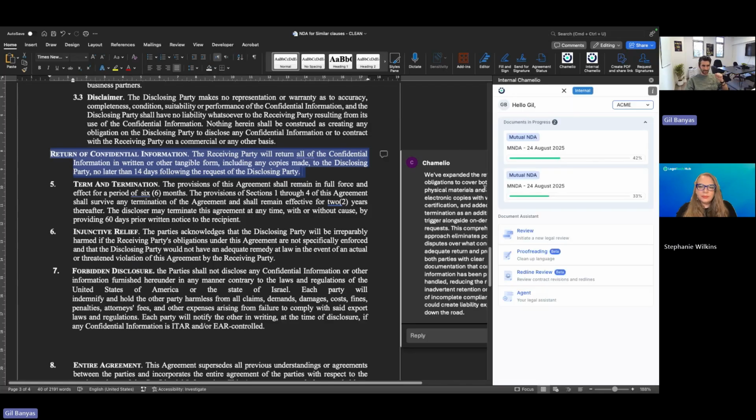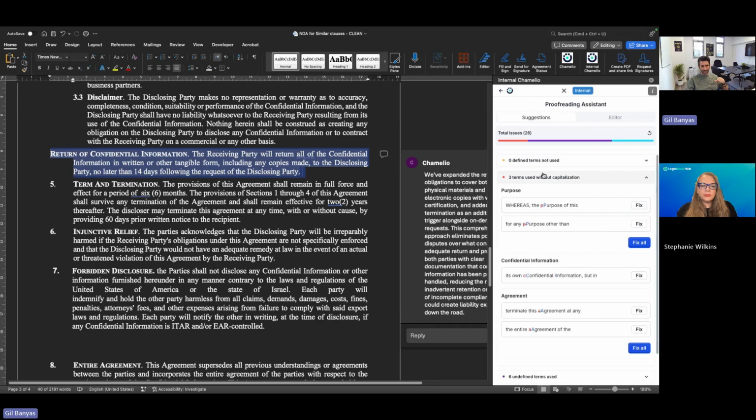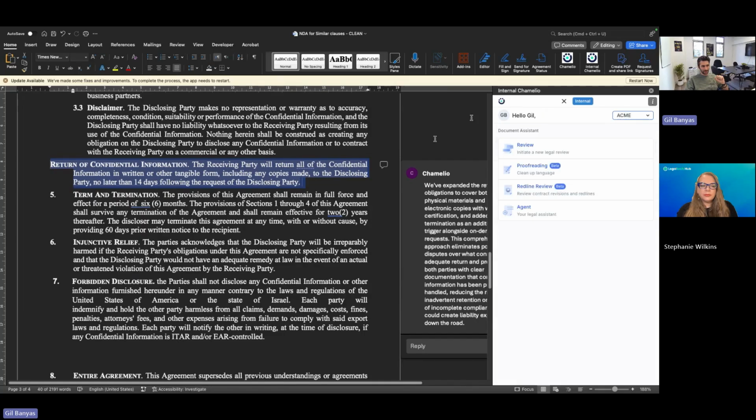A few other capabilities to assist lawyers: proofreading, just cleaning up the document before you send it away, identifying all those undefined terms or terms used without capitalization, or defined terms that were not used. Just clean up the document before you send it to your counterparty.